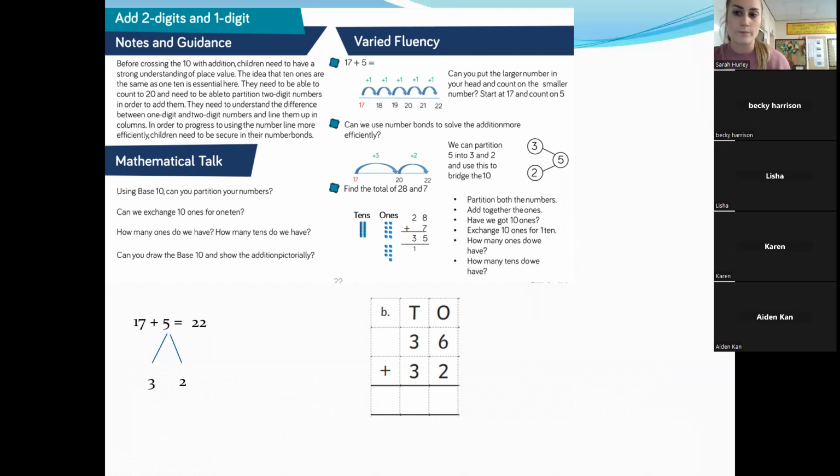So trying to get them to jump to the next 10. So if it was 25, the next 10 is 30. So we want them to add the 5 first and then carry on. And you can see that up here on the number line. We started on a number line and lots of them wanted to add 1, and we said, oh, that takes ages, so what could we do instead?